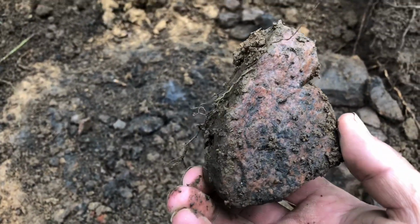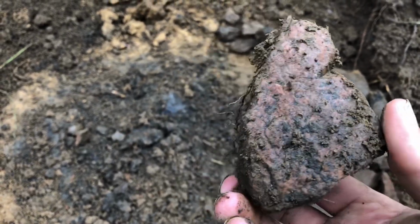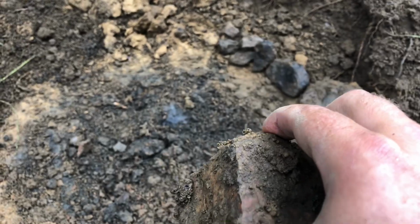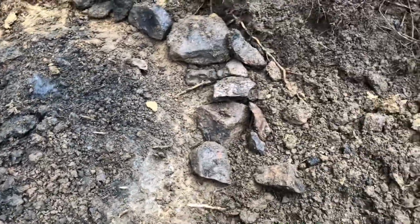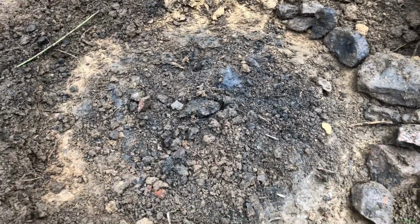A lot of times, you're not going to see the black on it, but you're going to see a color change. A lot of times it'll turn a reddish color, and you're going to have sharp fractures. See all that's fractured from the heat? And you start seeing that in the middle of a plowed field, and you know that you're probably pretty close to where they were sitting.